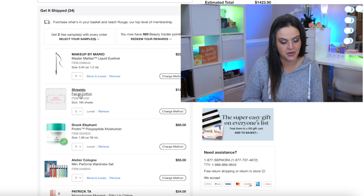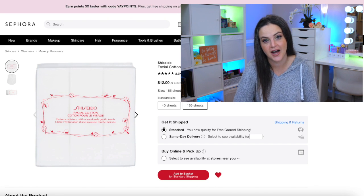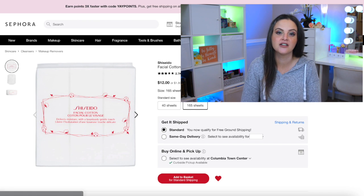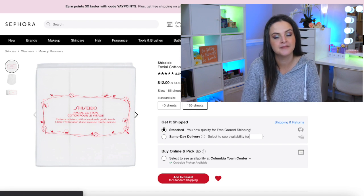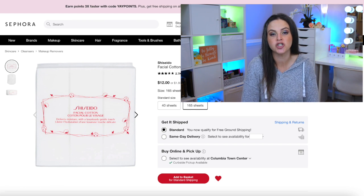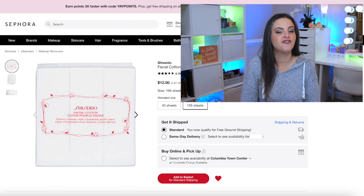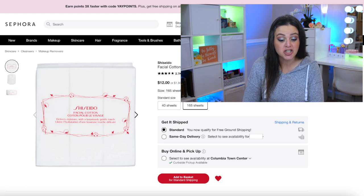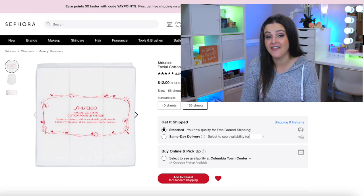So, Shiseido facial cottons. Let's talk about those for a second. If you have tried Shiseido facial cottons, you know why these are in here. If you're using just regular facial cottons with toners or whatever, once you buy the Shiseido ones, you will never go back to regular ones. In my opinion, they are soft and durable. They do not fall apart. They feel amazing on the skin and they're just wonderful. I think they are definitely worth $12 for a pack of them.